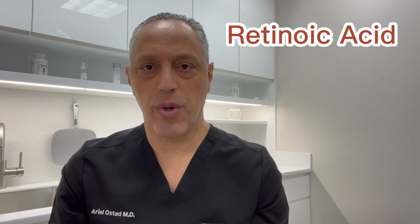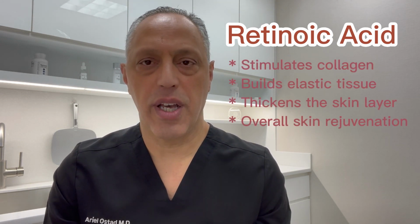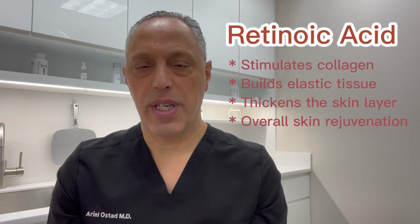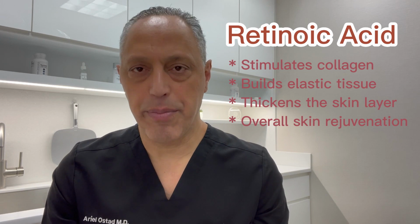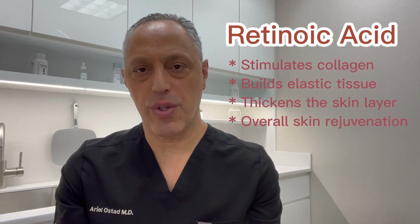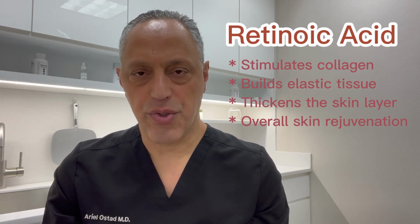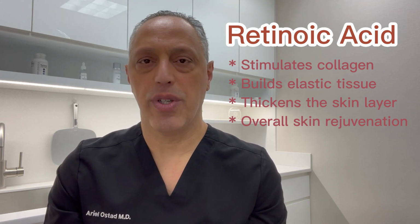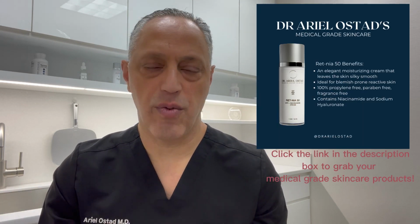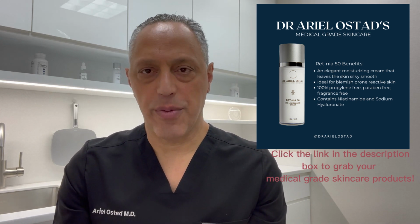The second class of ingredients is retinoic acid. Retinoic acid has been shown to help stimulate collagen. It helps to build elastic tissue, and it's been shown to therefore thicken the skin layer. It also helps increase the epidermal skin, the top layer, and therefore skin looks more hydrated, skin looks better, with fewer wrinkles and fewer brown spots. Retinoic acid can be prescribed as Retin-A, or it can be put in products in the form of retinol or different concentrations of retinoic acid. We have an amazing product in my practice that contains different concentrations of retinoic acid. We also have retinol, and that's been shown to really help stimulate collagen and elastic tissue, and therefore make the skin have a nice glow.